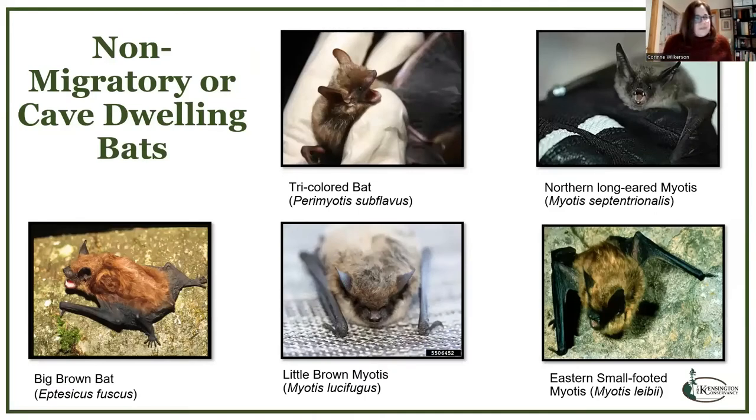The other 5 species of bats are non-migratory, often called cave-dwelling bats. In October and November, these bats move to hibernation roosts, which we call hibernacula, if you're familiar with that term. These sites are often found in abandoned mines or natural caves. They have very high humidity and they're very cold, just above freezing.